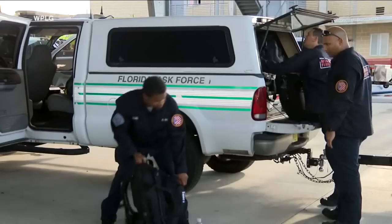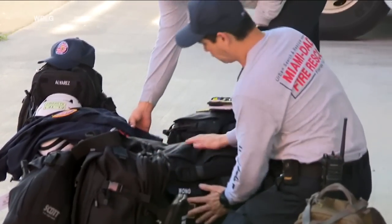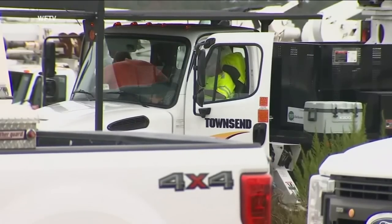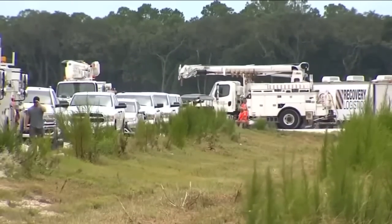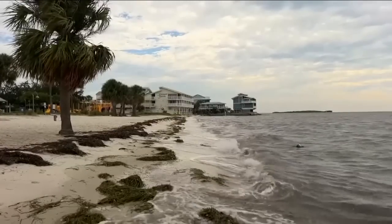All this as state and federal emergency crews make preparations. Elite urban search and rescue teams are on the ground, along with power crews from as far away as Maine, anticipating major power outages. The Florida National Guard deploying 5,500 guardsmen to assist with storm prep and response, all while the DoD stands ready to assist. Now, this storm is causing major concerns in neighboring states. Georgia, North and South Carolina are now in states of emergencies. Joe, Sade? Okay, Ike, thank you.